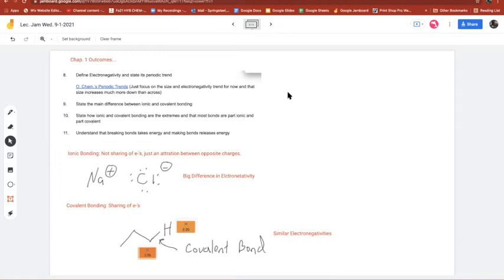All right, so ionic bonds are the extreme. Ionic bonds are just the not sharing at all. A pure ionic bond would be no sharing at all. And a pure covalent bond would be a total equal sharing. But in reality, ionic bonds, they do share a little bit. So they're part covalent, but mostly ionic.